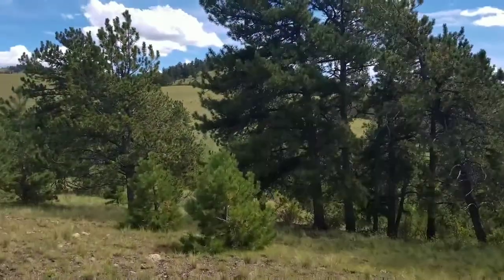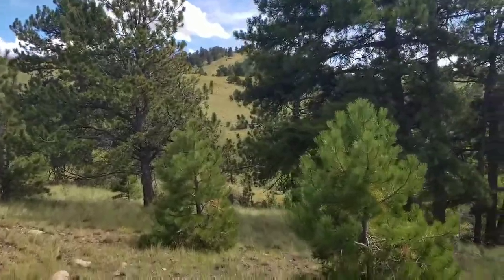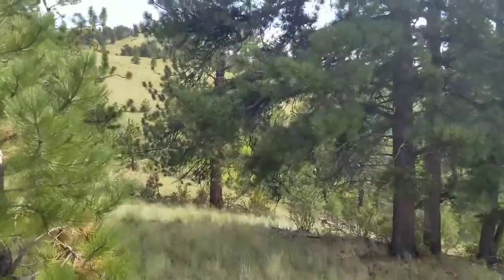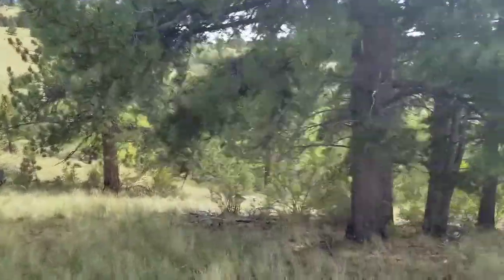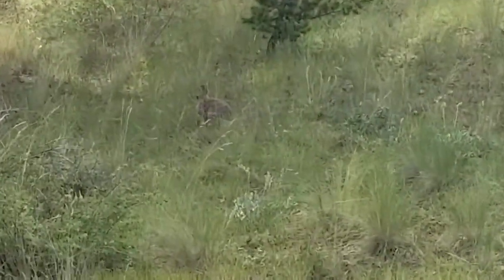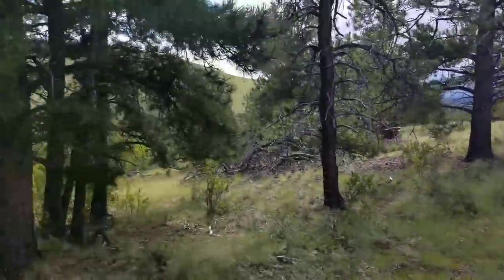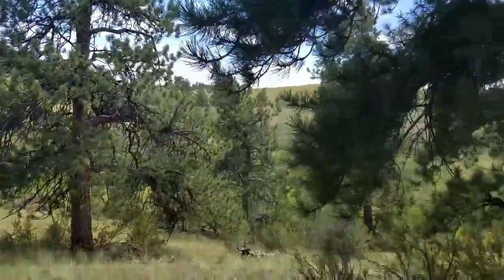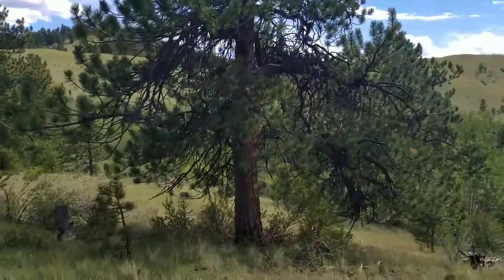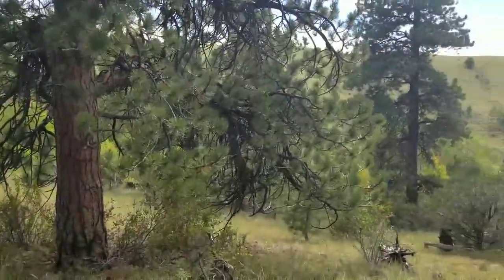So let's go down and see what type of water is on this property. And there's some big trees. Oh, there goes a rabbit. So there's food on here. Little bunny foo-foo hopping through the forest. And some of these trees are pretty big trees. So, yeah, I'm a little bit jealous now because there's a lot of trees over here.